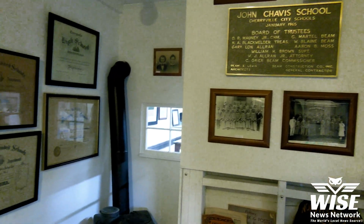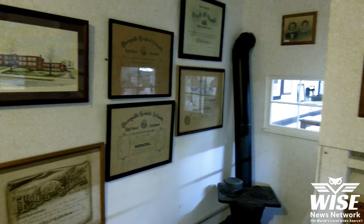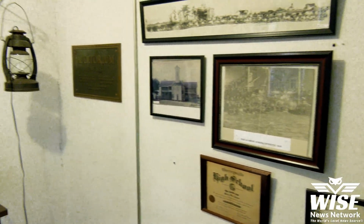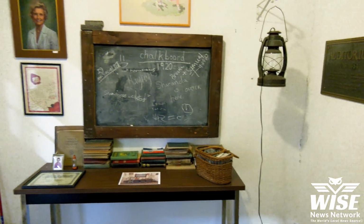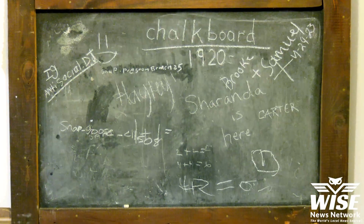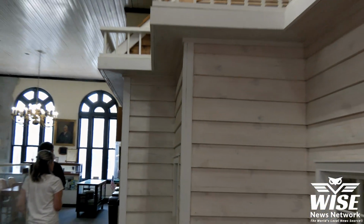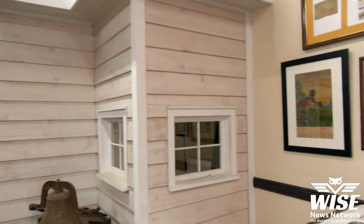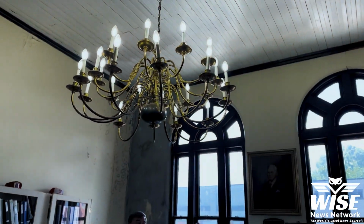And then we have the old academy. This is when Cherryville incorporated and formed its own separate school district. Mm-hmm. And this was built not too long ago. This was put in by Blair Beam. Okay, this is actually a very talented replica. Yes. And the old schoolhouse. This is our genealogy room.